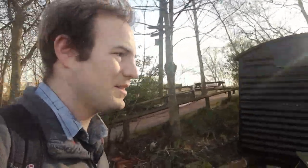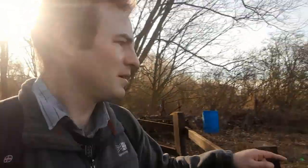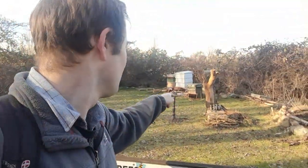Is there anything to see in here? Might not be. Now they are locked up. Okay. Some beehives over there. They're active. I can see a lot of bees.